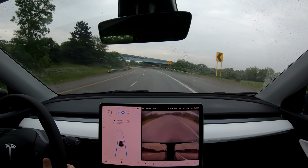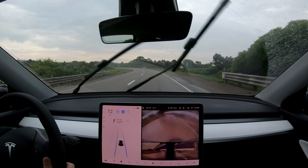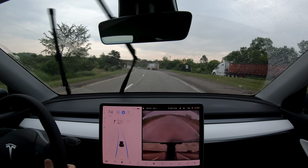I mean, even with this heavier rain, again, it's not anything too crazy, but it's relying on cameras up here that are being cleaned by the wipers, and it's handling this no issue at all.